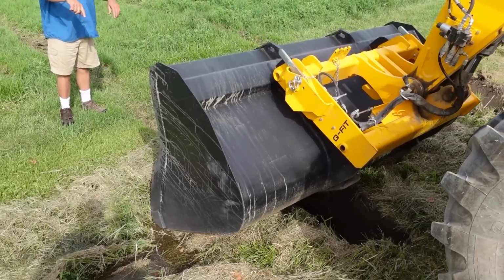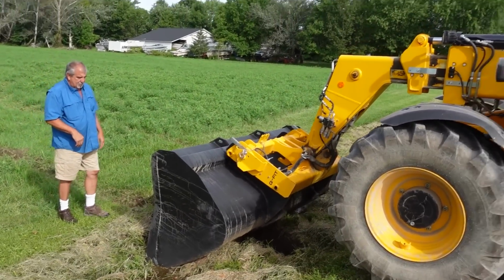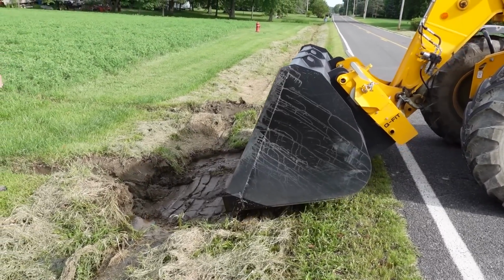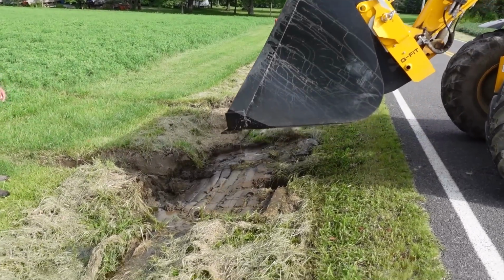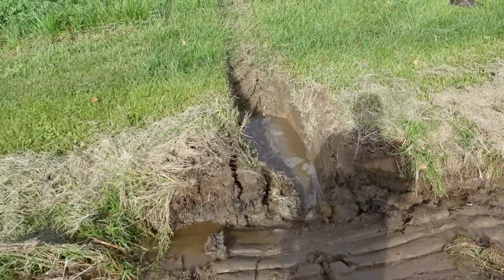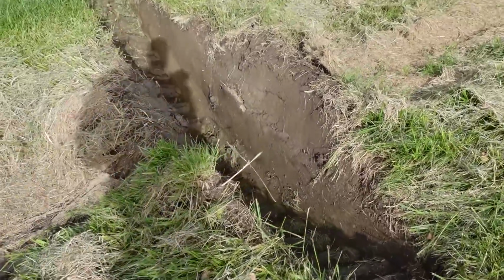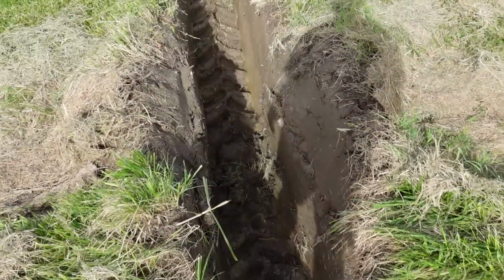To add to the list of a busy morning, one of our machines tried to cross the ditch and basically plugged it. So we're here to try to correct that issue. These are deep ruts. Look at the depth of this one. Oh my gosh.